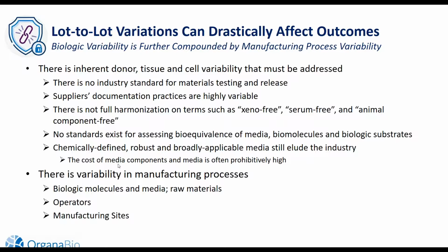And so there's really no gold standard for the industry in terms of how we standardize materials, testing, release, how we also characterize these products. And therefore, documentation practices are highly variable. The C of A's that we get from one supplier versus another are very, very different. And there's no harmonization even in our terminology oftentimes. What is xeno-free or serum-free to one is not necessarily the same definition of xeno-free and serum-free for another. So it's very important to understand in your supply chain what your suppliers' vernacular is, what their definitions are of terminology, as well as their philosophy in managing materials testing, release, characterization, and documentation.